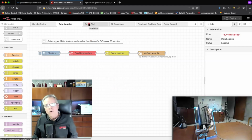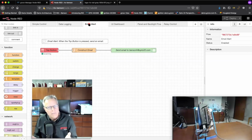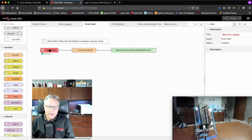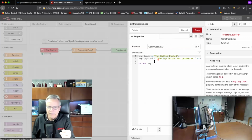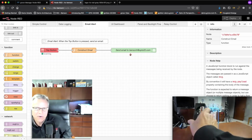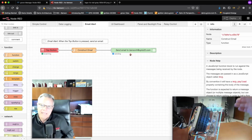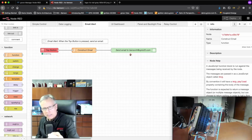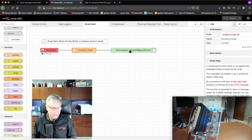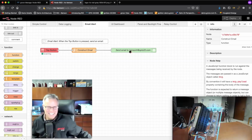Pretty cool. But also what's nice is being able to not only store or archive data, but also alert somebody. Here's an example where I'm looking at the top button. If I press the top button, I'll quickly construct an email. It's very straightforward. If the top button was pushed, I'm just putting an email together, and then I'll send an email to Benson H at opto22.com. So I'm going to press this top button, but watch where my cursor is. When I press the top button, there it goes, it says sending. So it just constructed that email and sent it out through the configured email. Oh, there we go. My phone just buzzed, and indeed, I've got an email directly from my RIO.